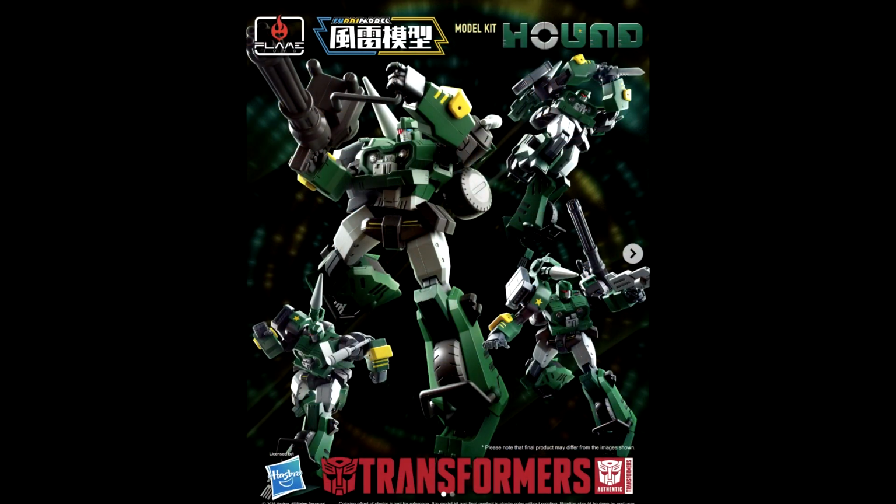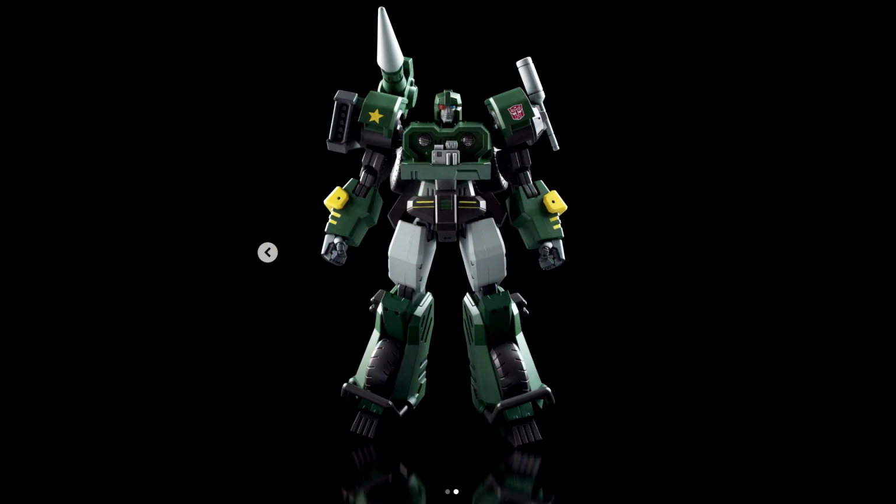All right. And we got a color sample of Flames Toys Fiora Model G1 Hound. This figure is part of the easy-to-build Fiora model line using a new stylized design. We have only a second update of the gray prototype since February of 2022. It seems the official release is finally coming soon. So there you go. It's going to be pretty cool if you like the Flames Toys kind of thing, if you like models. So that's Flames Toys Fiora Model G1 Hound color samples.